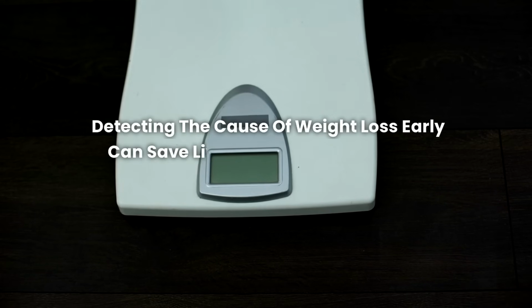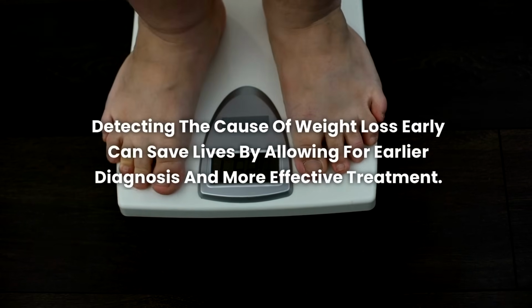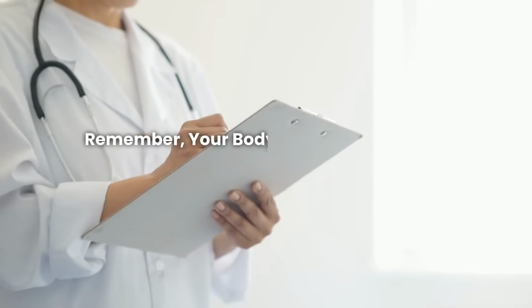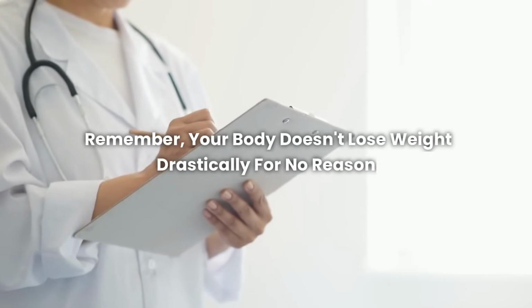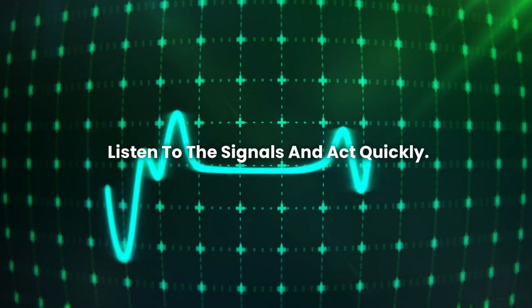Detecting the cause of weight loss early can save lives by allowing for earlier diagnosis and more effective treatment. Remember, your body doesn't lose weight drastically for no reason. Listen to the signals and act quickly.